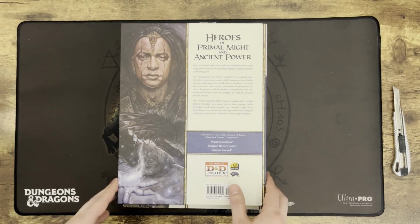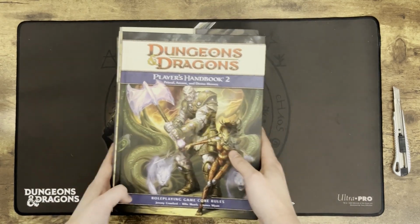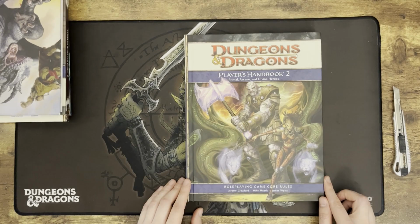That was a heavy package with 4 4th edition books. Let's have a look at these in order. First up, we have Players Handbook 2. I already own the slipcase with the Players Handbook, Dungeon Master's Guide, and the Monster Manual.